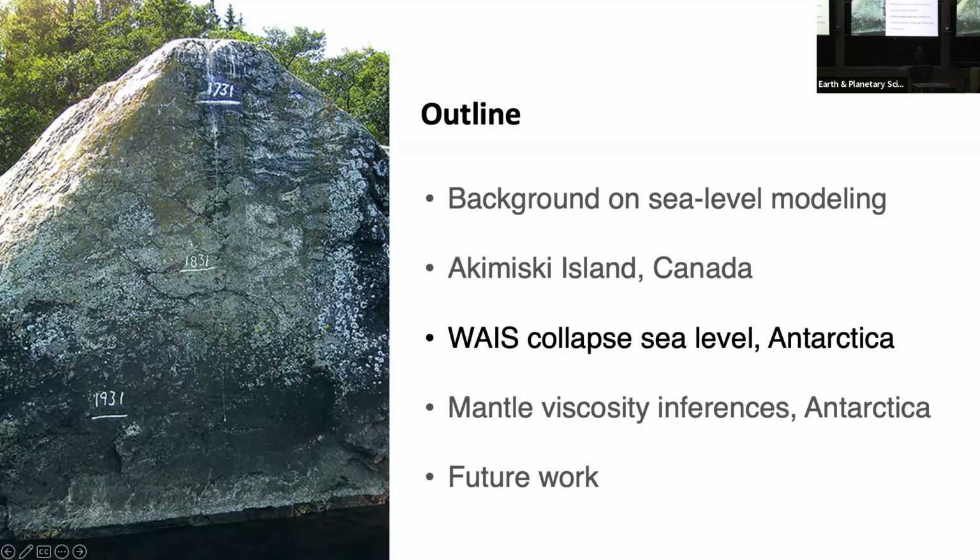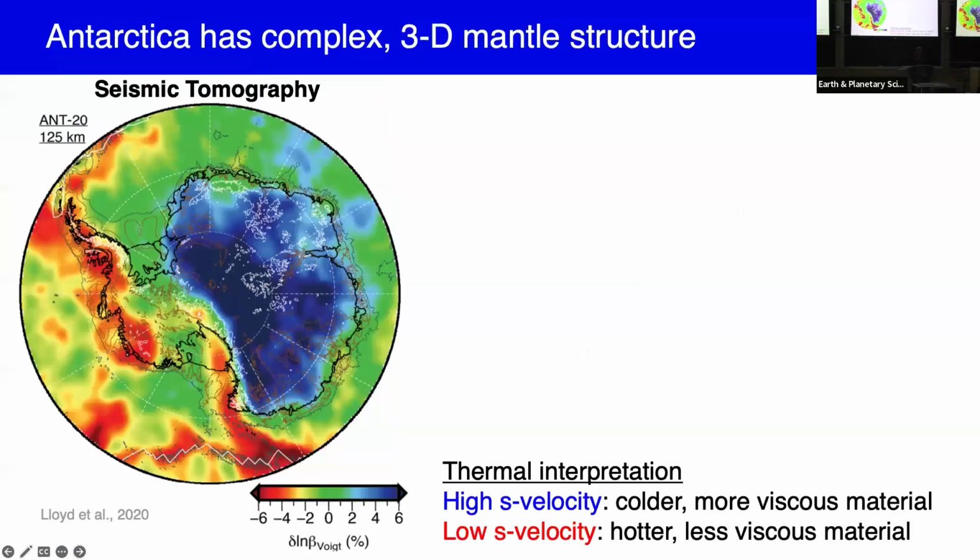We're going to think about what would happen if the West Antarctic ice sheet collapsed in Antarctica. So for Antarctica, regional seismic tomography models are providing unprecedented images of the upper mantle structure. This plot here is taken from Andrew Lloyd's adjoint-based work, adjoint tomography, showing variations in seismic wave speed at 125 kilometers depth. And you can see a dichotomy between east and west Antarctica, where the faster wave speeds in the east correspond to this older, colder, cratonic-like region, whereas in contrast, West Antarctica is evidenced by thinned lithosphere, underlain by an inferred thermal upwelling, so this Cretaceous failed rift system with active volcanism.